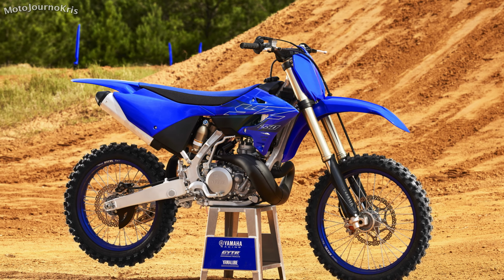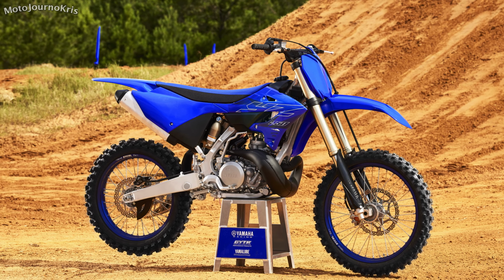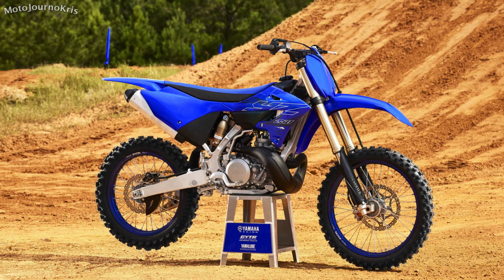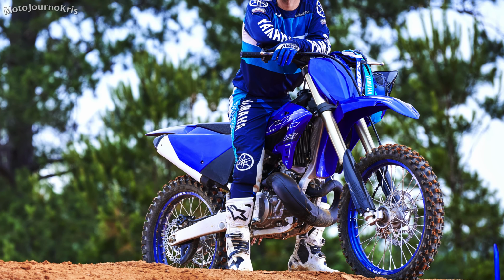However, it's worth noting the previous version has been offered with a free race kit, including a Launch Master System GYTR by HGS muffler and exhaust, as well as a blue 50-tooth alloy sprocket to sweeten that deal.